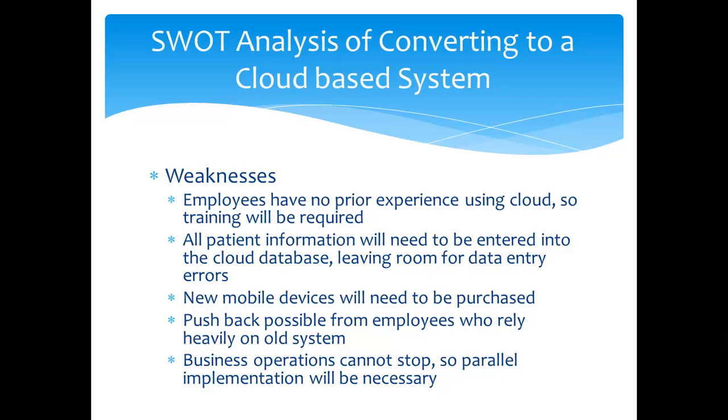Weaknesses: employees have no prior experience using the cloud, so we will have to train them a little bit for that. All patient information is going to need to be entered into the database, so that leaves room for human data entry errors, and then new mobile devices are going to need to be purchased for people that don't already have a mobile device. And there's possible pushback from employees who rely too heavily on the old system. And business operations can't stop while we develop this, so parallel implementation is going to be necessary.